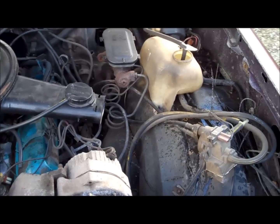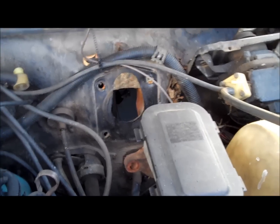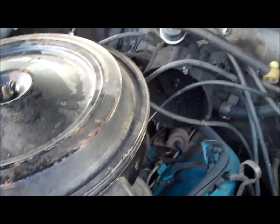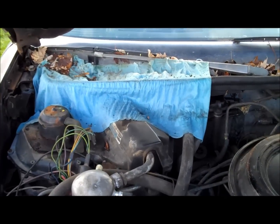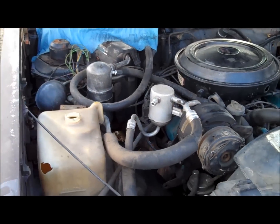It has been pulled apart here and there. The previous owner started robbing parts off of it. The brake booster's gone, the distributor cap is off of it, just some parts off of it here and there. It even has a rag sitting here from when he was working on it, I guess. But this is exactly how I bought it.